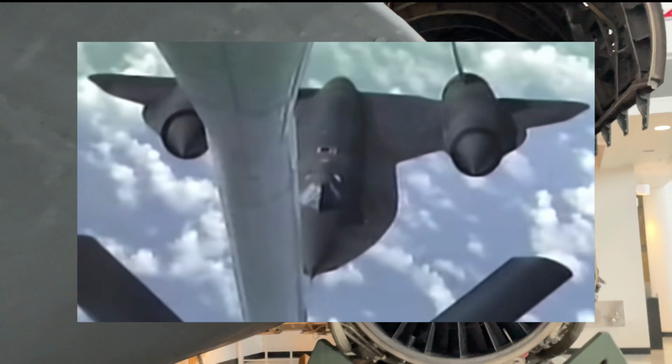The JP-7 fuel was circulated through the Blackbird in a heat sink system as a coolant for other aircraft systems. Additionally, the JP-7 was used as a hydraulic fluid to operate certain J-58 engine components, including the afterburner nozzle.